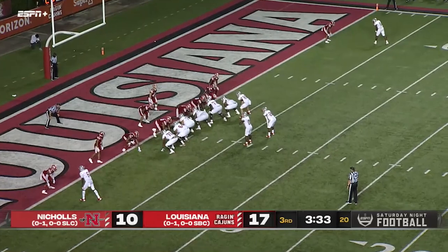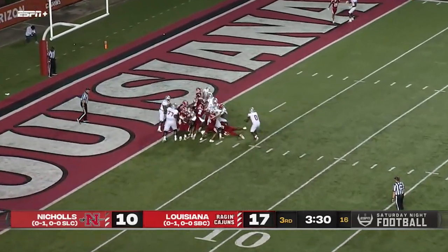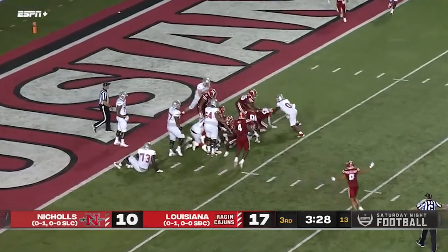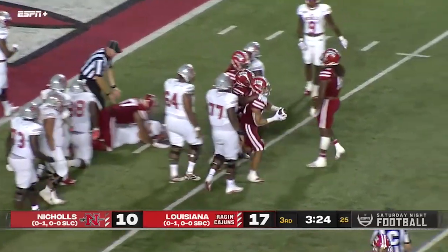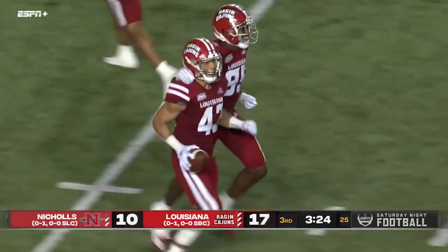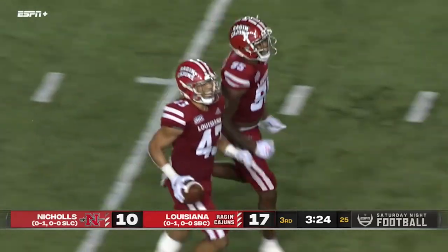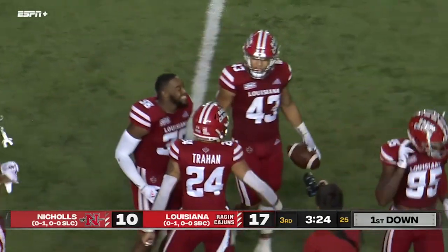Scott has Gums in the backfield with him. Heavy formation right, extra tackle in. Gums is hit in the backfield. Ball comes loose. Cajuns are on the football. I don't know if they will say it was a live ball fumble or not. Either way, it will go over to the Cajuns in a huge defensive stand for Louisiana.